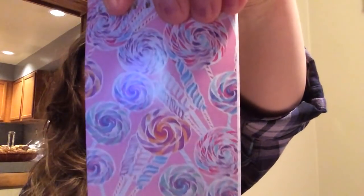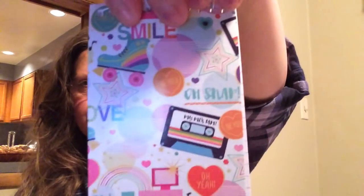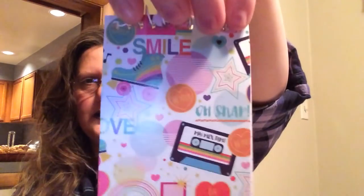They're nice to throw down on a desk or in the car glove box. This one's cute with all the little lollipops. And this one that says smile. Oh, snap. And it's got little radios and hearts and cassettes, and roller skates. Okay, so you get four in a package, which I thought was a pretty good deal.